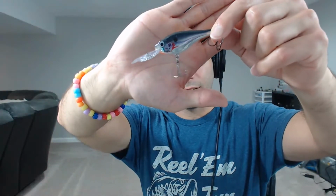I wonder why not many people do the suspending crankbaits, because I feel like that's deadly. And it has little BBs in there. Yeah, I feel like this will catch walleyes, largies, smallmouth, sheephead. And then I got this really pink one, so I feel like smallmouth will love it. I think even trout would like this.